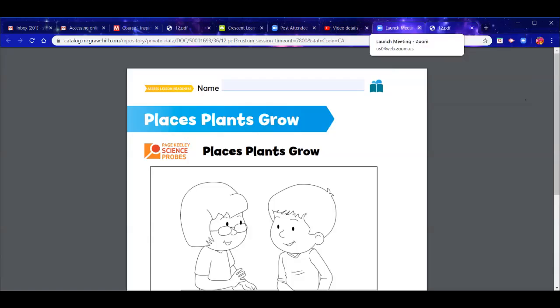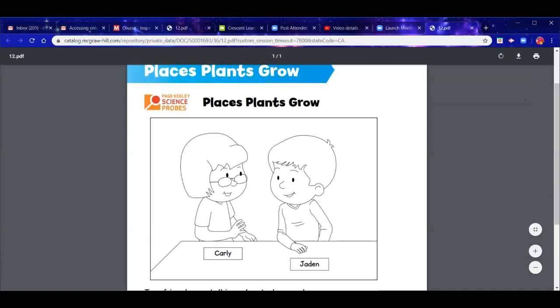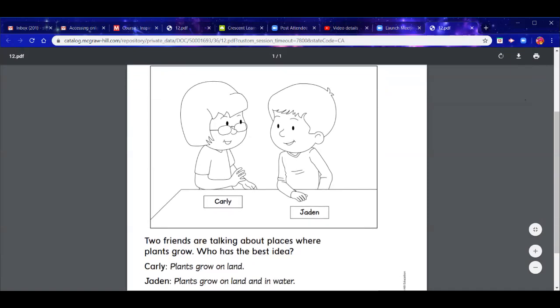Hi, superstars. We are doing science and we are learning about places plants grow. Look at page 108 in your science notebook. Two friends are talking about places where plants grow. Who do you think has the best idea?